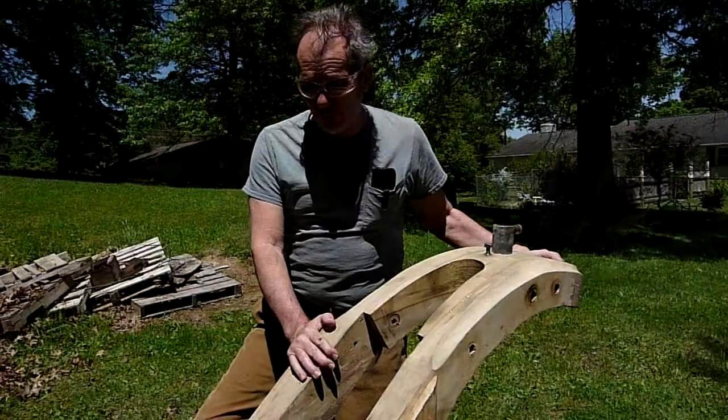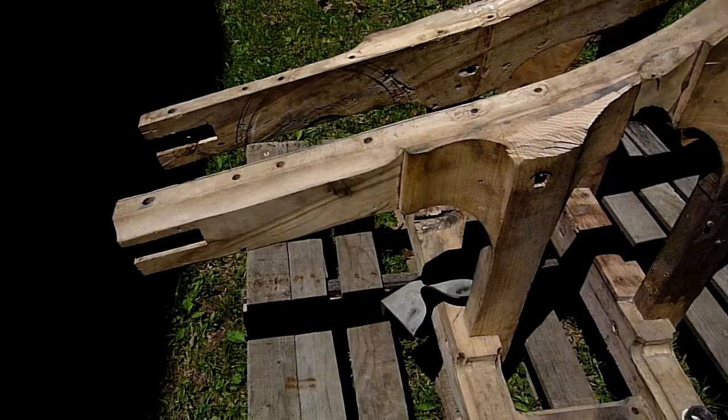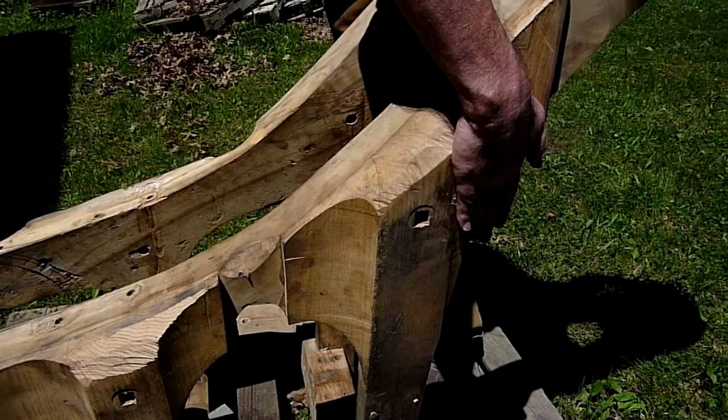This is the frame. It's still rough, but you can see there's a lot of pre-drilled holes. Not all of them, but I've already made some of the brackets. But we will go back to the metalwork in a little while. Right now, I want to show you the frame. Now, the uprights, remember when we took the table saw and we cut out these curves right here?